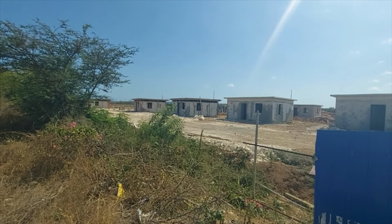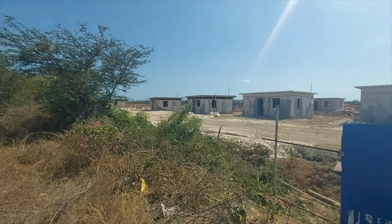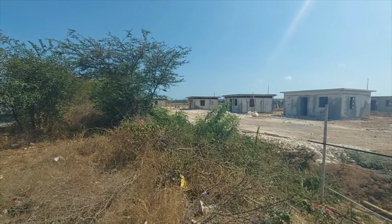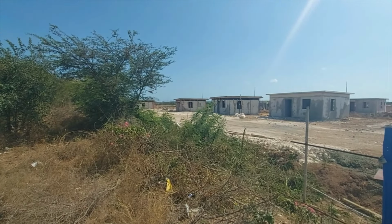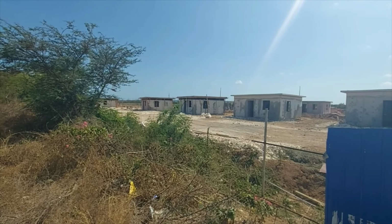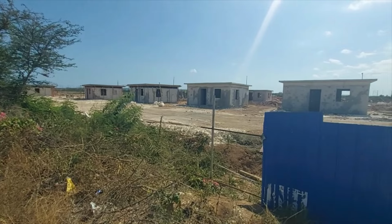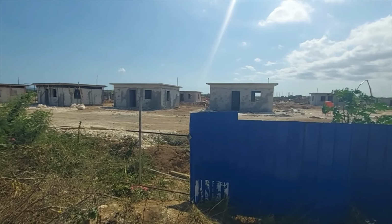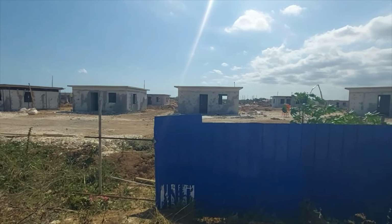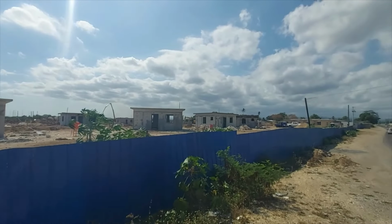So 5.5 mil, 237 square feet. I just spoke with one of the China Arbor Engineering personnel. What they want to do is complete 50 first and have those sold off, and they keep doing them in phases of 50. He said it's going to be 600 in total.